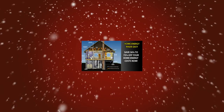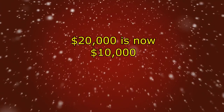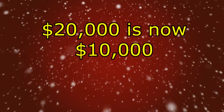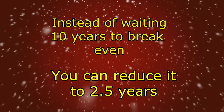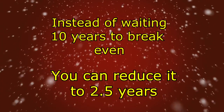Now you can see why the Home Energy Made Easy course is so important. You can cut that number in half easily. Instead of spending $20,000, you could be spending $10,000. If you build your own solar panels, you'll be able to cut that number again, to $5,000. Instead of waiting 10 years to break even, with a little forethought and ingenuity, which you'll learn from my courses, you'll be able to break even in 2.5 years.